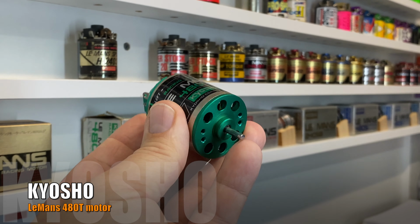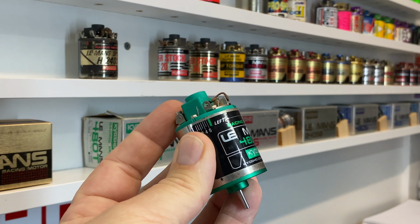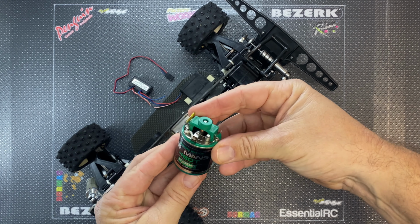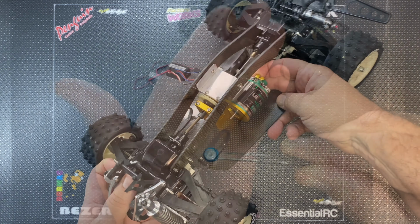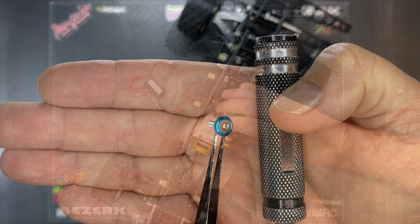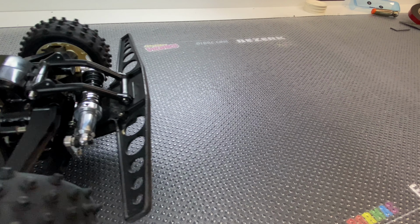But in this episode I'm taking some era correct electronics, which include this Le Mans 480T motor by KYOSHO, also KO Propo FET booster box servo, which I mounted in earlier. So the idea was to take this car out onto the racetrack, and no, it's probably not going to be raced in the heat of battle, but it would be good to be able to take it out and enjoy it with all the gear that would have been bolted in this car back when it was around on the track back in the day.